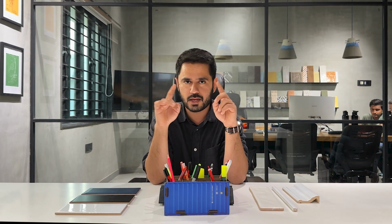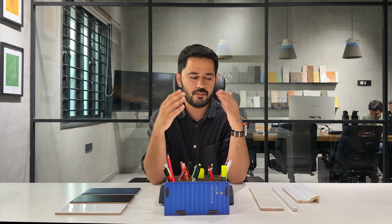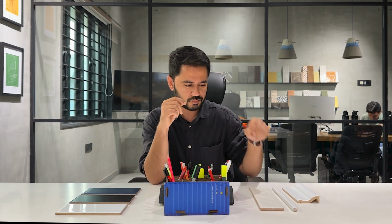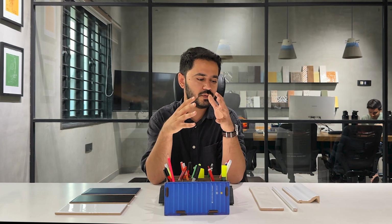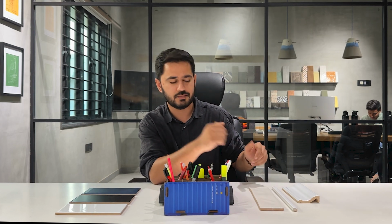You can also end it up. You can also make a border around it using the special pieces, which are made from the same factory with the same color and same type of body. So you need to understand there are so many end pieces available right now in the market, but you have to choose specifically which collection goes with which end trims.